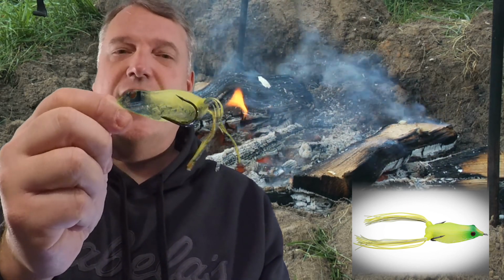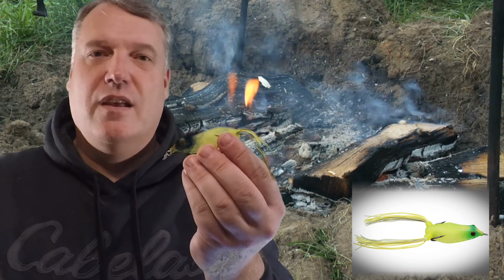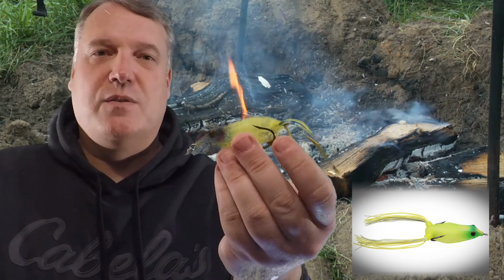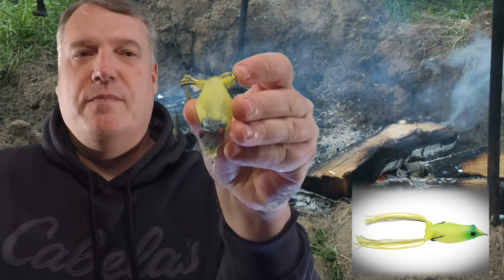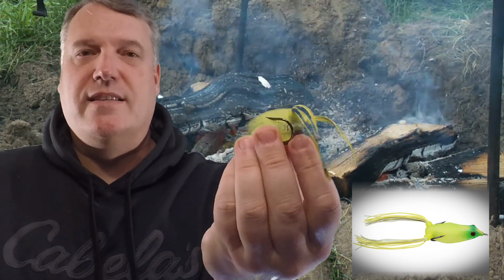Now, looking on Tackle Warehouse's site, Reaction Innovations now has a Swamp Donkey, and these frogs look a little bit different. Regardless, this is the old Swamp Donkey model. The thing that's really nice is it's kind of pointed, and it really comes through the weeds nicely.